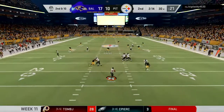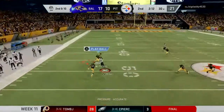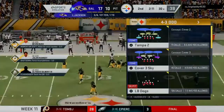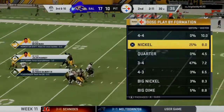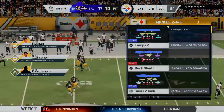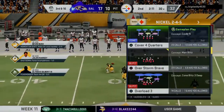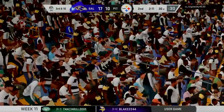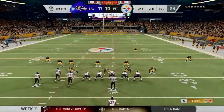Throwing on second down, Jackson. And that'll be incomplete. Took a pretty good shot as he tried to pull that one in. Couldn't hang on, third down. It's a lot of contact going on there, and in the end, unable to keep two hands on the football and bring it into his body. Everything looked pretty good until the finish.